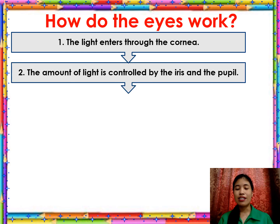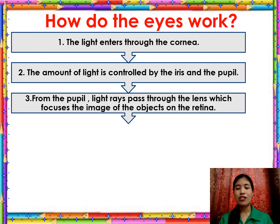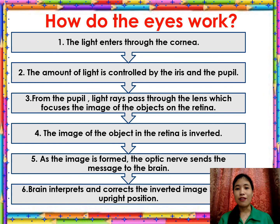The amount of light is controlled by the iris and the pupil. From the pupil, the light rays pass through the lens which focuses the image of the objects on the retina. The image of the object on the retina is inverted, or in the upside down position. As the image is formed, the optic nerve sends the message to the brain. And lastly, the brain interprets and corrects the inverted image into an upright position.